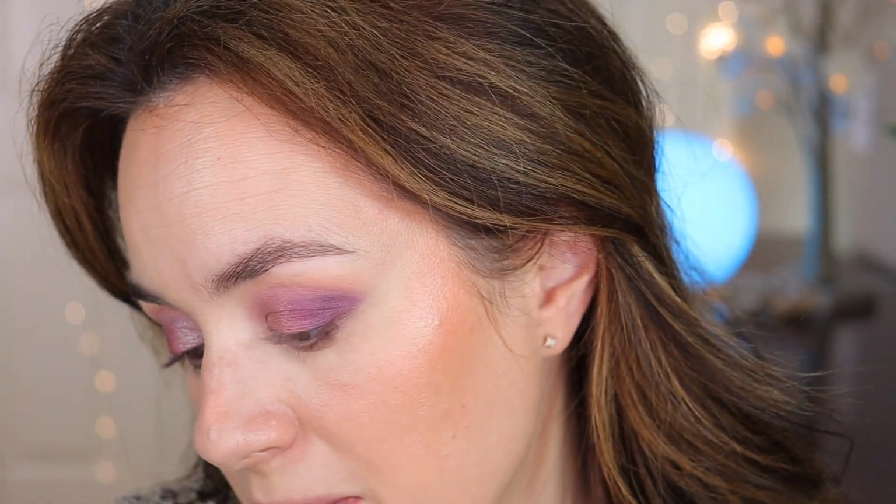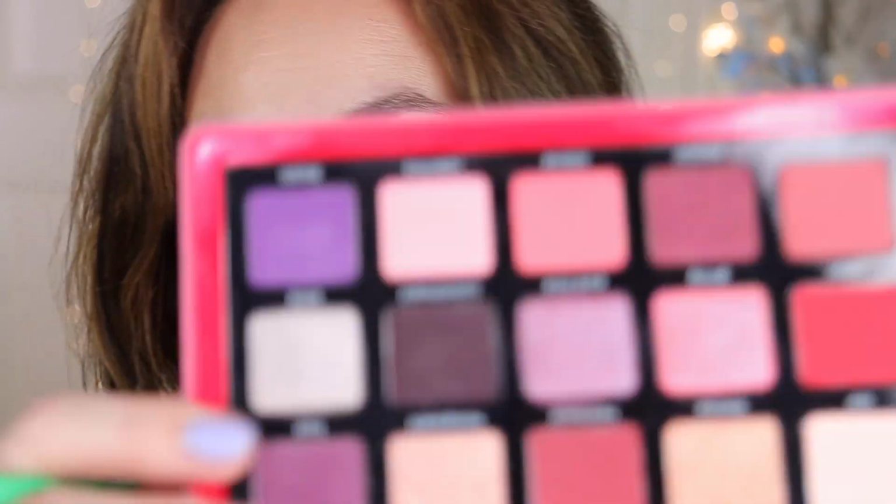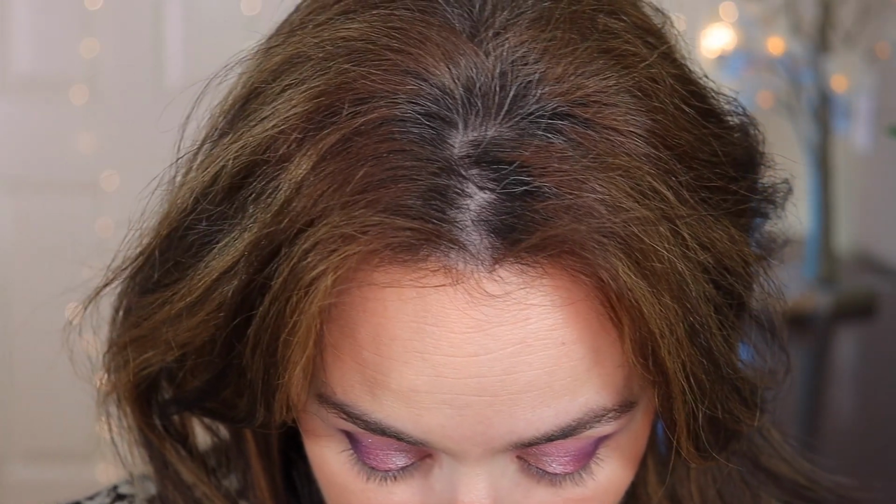Now for the bottom lash line, I think I'm going to go with Trust, this purple right here, and I'm going to use that BH Cosmetics number 10 brush. Okay, so I'm going to use this pointy brush. I got this in a BoxyCharm. It's this green one right here, and it's pointy. And I'm going to go into this Blind shade and then spray it so we don't have fallout, and apply it in the inner corner here. For the inner corner, ooh, I think maybe I'll go with the silver, might as well.